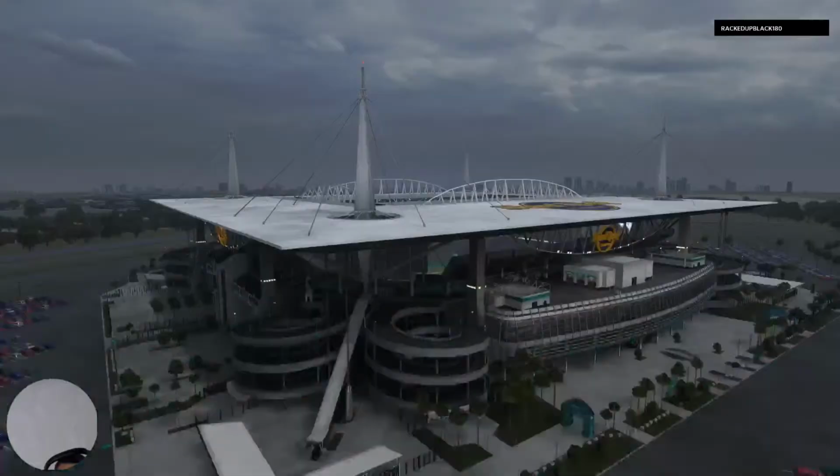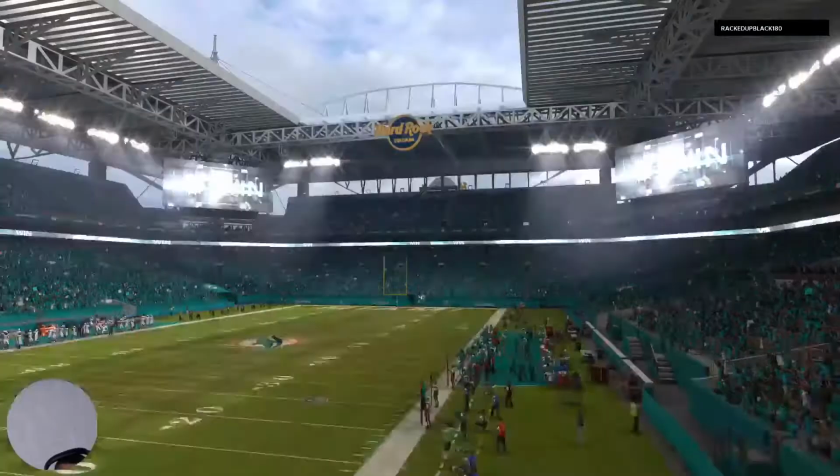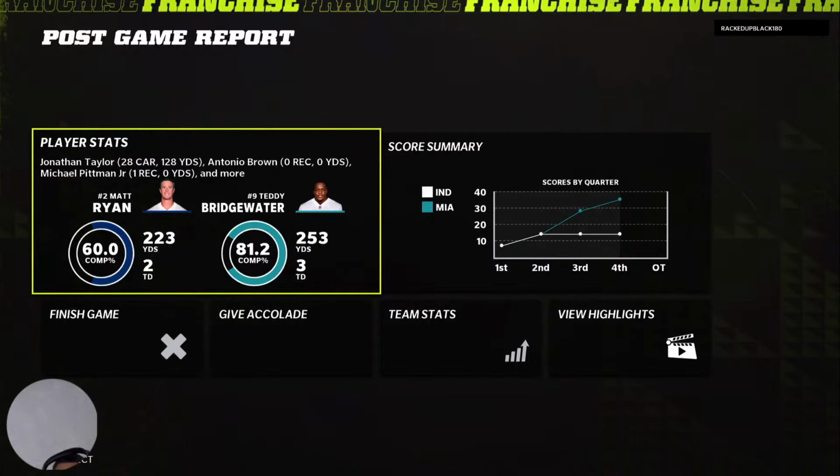So for Miami, they're on a nice early roll as they move to 3-1 with a win here. And they will hit the road next week to take on the Tampa Bay Buccaneers. Meanwhile, for Indianapolis, they'll fall back to 500 at 2-2. And they'll be on the road next week for a matchup with the Baltimore Ravens.